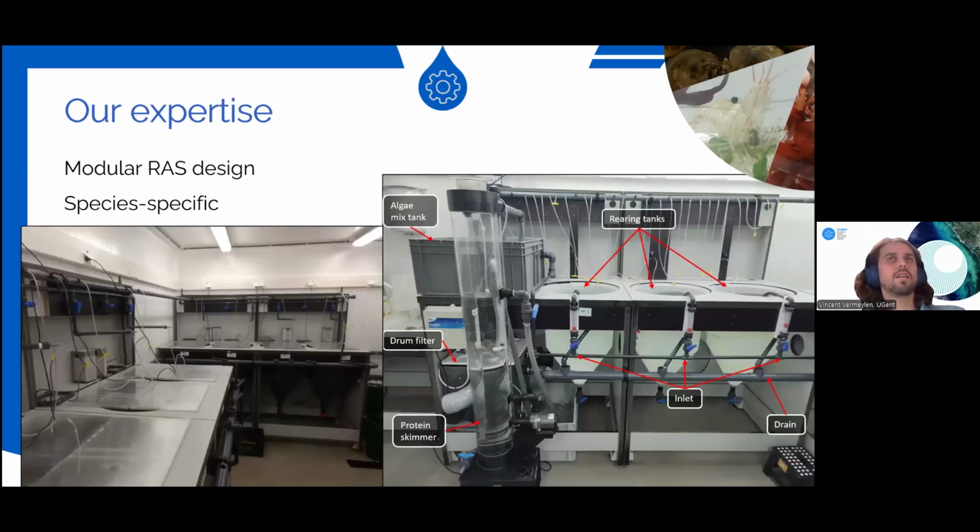Okay, so again, a few examples of what we are doing here at our university. So we have a very good knowledge on RAS design. We make very modular experimental setups. They are very species specific. All of these are also homemade. So depending on the request of the project or specific requests, we can fine tune this.